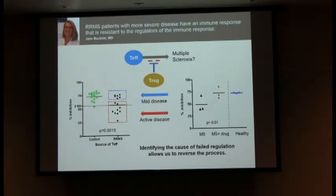Now, can we fix that? Can you change that? So Dr. Buckner's group did look at what happens with treatment. If you treat with treatments, it looks like that resistance to being regulated, your tendency to break the law, is rehabilitated. So these become more law-abiding immune cells, and that's really important because not only have we been able to show that there may be a different profile of these immune cells based on whether you have more severe or less severe disease, but also a responsiveness to treatment.